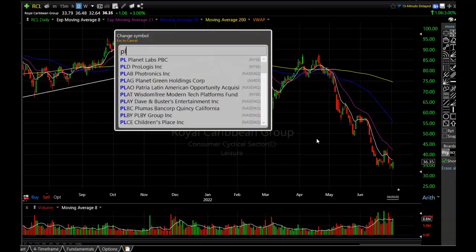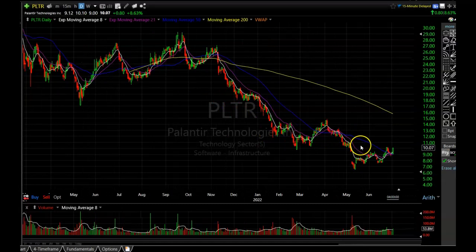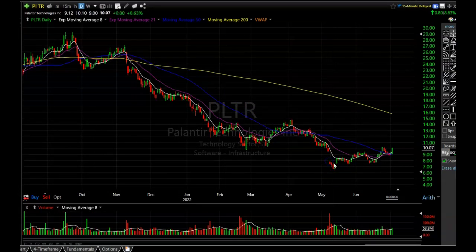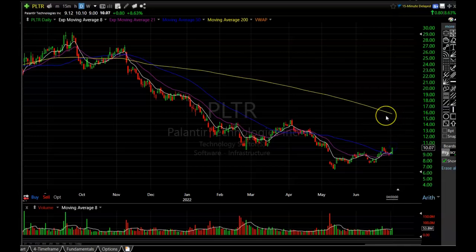Let's take a look at Palantir. Palantir is quietly picking up some steam. Everybody left this one for dead, but you can see after this exhaustion gap it had in the beginning of May, it has just been slowly creeping up. So we're waiting for Palantir to make a new high, pull back, and then make a low right on top of a support line, and then it could go into that acceleration mode of the trend. That's what I'm looking for with Palantir.